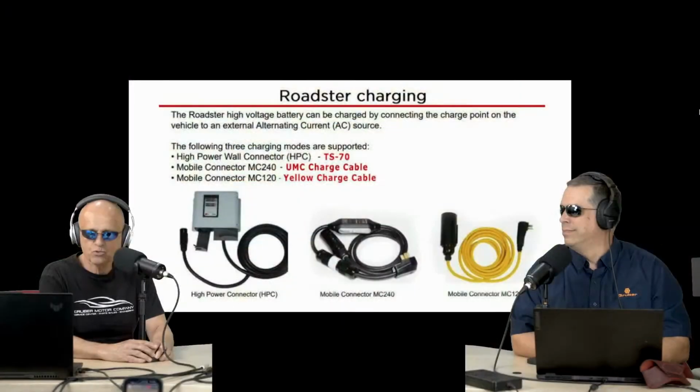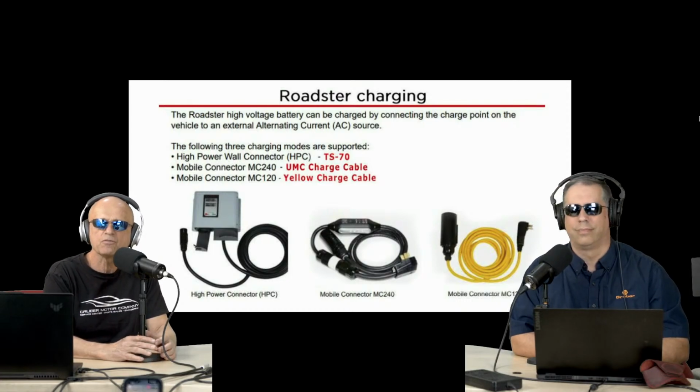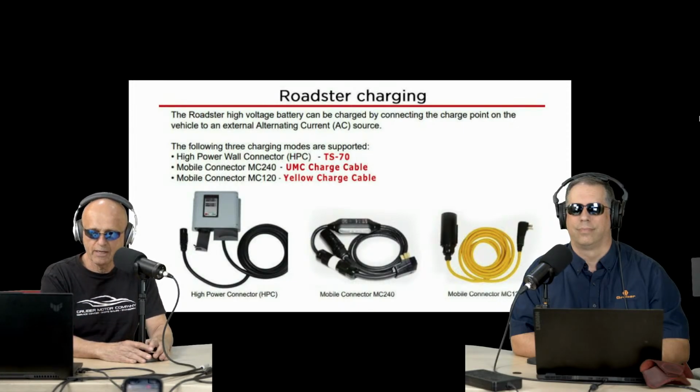Charging options, Jesse, if you can throw that up. And here we get into the three charging options for a Tesla Roadster. You had the HP or the TS70, which was the high power wall charging station, on the far left there. Those, by the way, are highly reliable. They are better than the old Suntron units, which were larger than that, which had a problem charging the 2.0 Roadsters. So the TS70 is a workhorse, and if you have one, keep it.